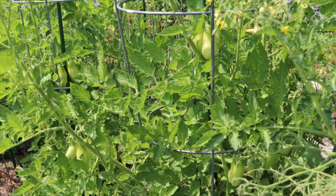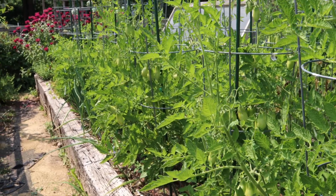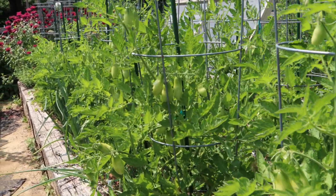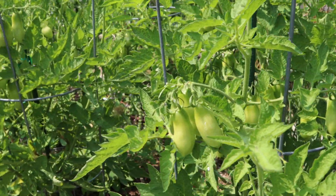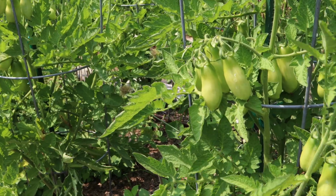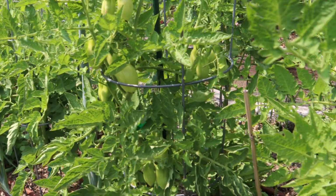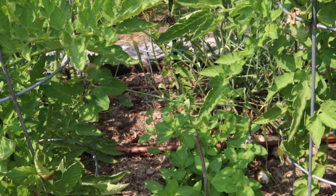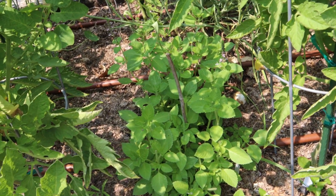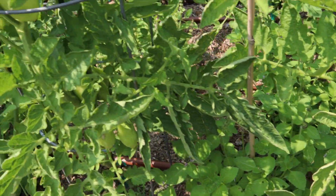Then we've got all of our saucing tomatoes, our Roma tomatoes, and they are all just loaded with fruit. So I think this is going to be a good year for tomatoes. Everything is doing really good. I'll have to come in and weed. So what we do is we grow basil in between our tomato bushes. And I have several varieties of basil growing because we use it both for culinary purposes as well as for making tea.